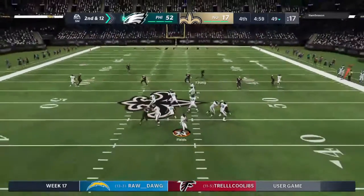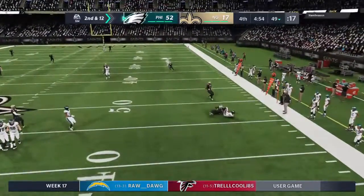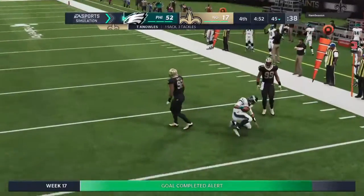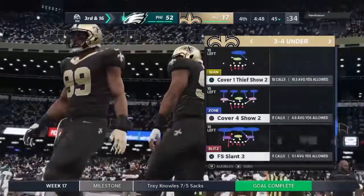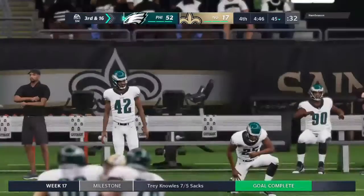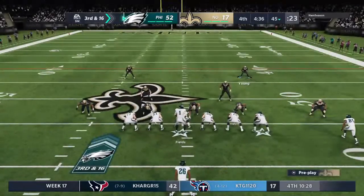Here we go on 2nd and 12. Flushed out right. And he can't find a receiver, and he's brought down. Well, it was 2nd long. Now it's 3rd and even longer. They're going in the wrong direction here. Because they're moving exactly the way they want to, but you're exactly right. Definitely going in the wrong direction for the offensive guys.